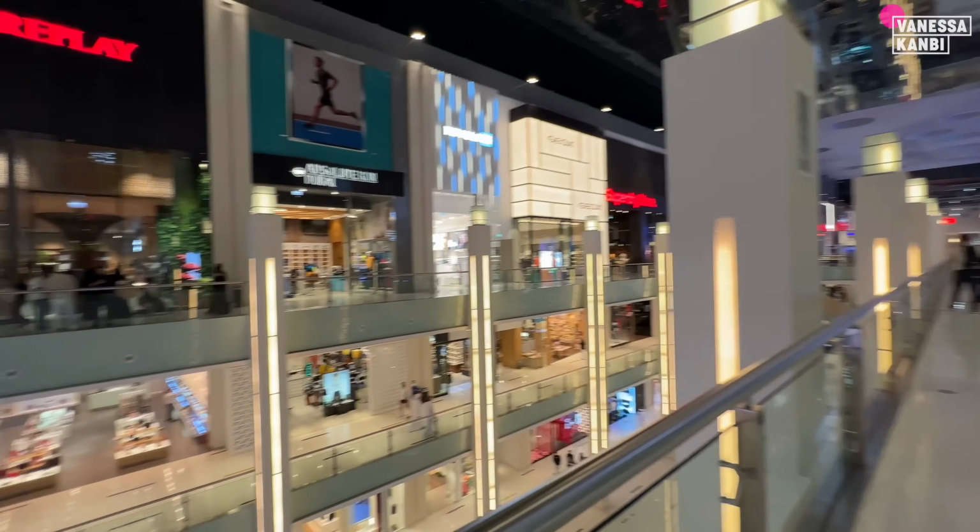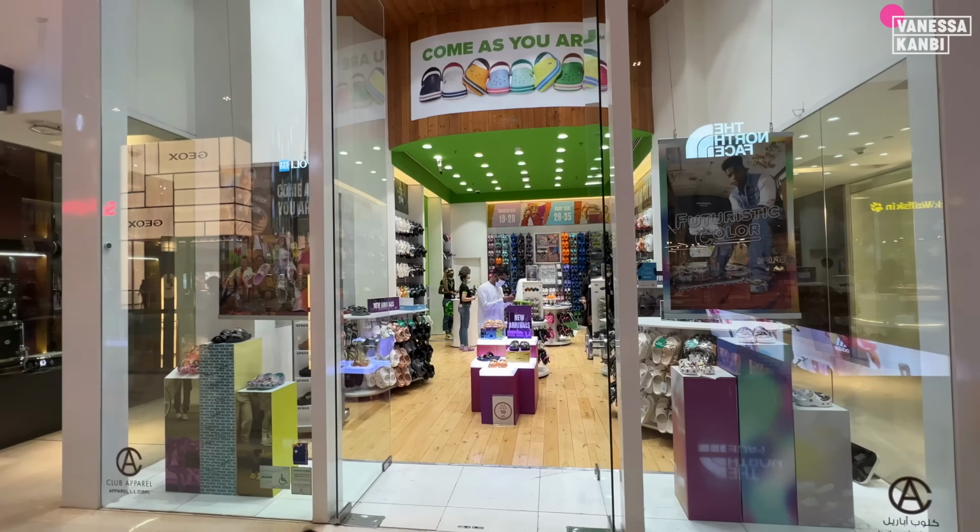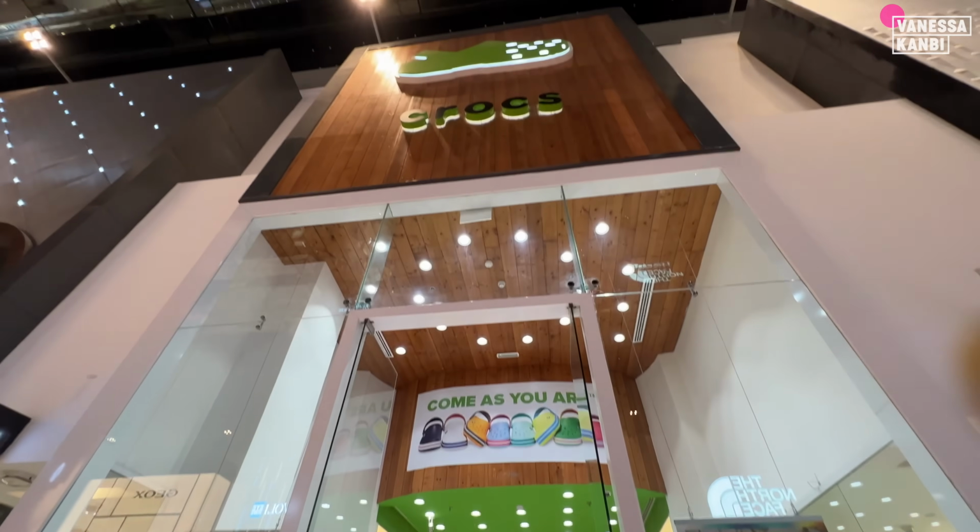We then headed to Dubai Mall, and of course our first point of call was the Crocs shop because I am the biggest Crocs fan.